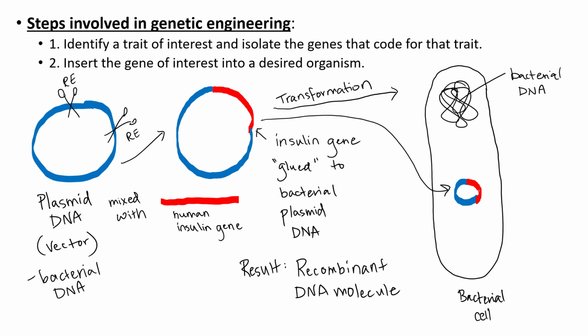And the amazing thing is that this bacterial cell takes that human insulin gene and just says, okay, here's a recipe. This recipe looks just the same as all my other recipes, and I'm going to transcribe it and I'm going to translate it into a protein.